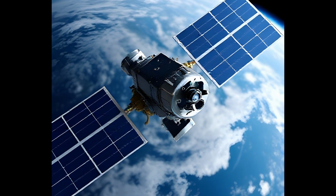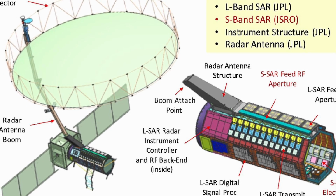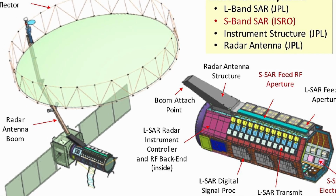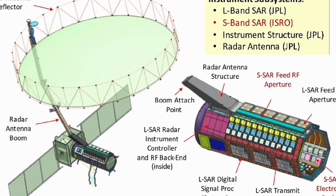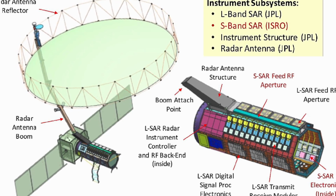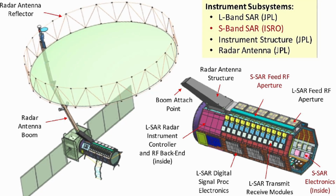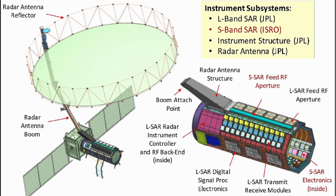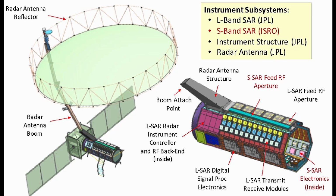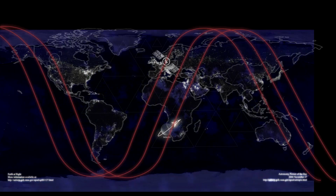NISAR's core strength lies in its sophisticated sensor complement, featuring two synthetic aperture radars operating at different frequencies, L-band and S-band. This dual-frequency approach is unprecedented for a civilian Earth observation mission and provides a wealth of information about Earth's surface. Provided by NASA, the L-band radar operates at a wavelength of approximately 24 centimeters.